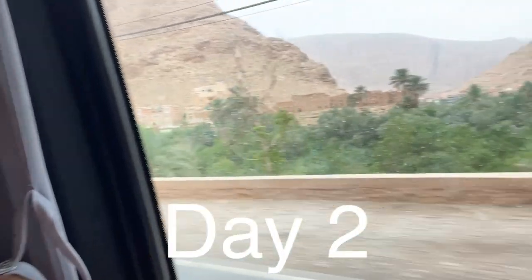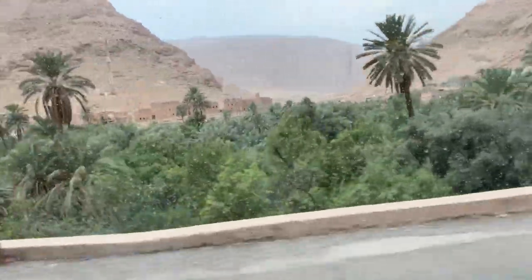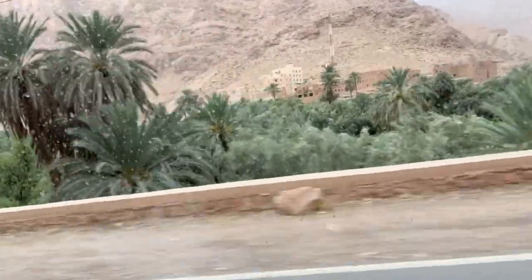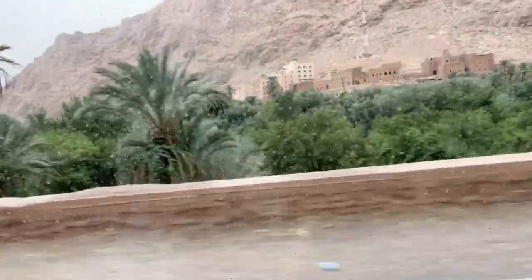We are on the bus going to some kind of a valley. But look at this, how pretty. I know the window is very dirty, but it's really pretty because you have the palm trees in the middle, and then you have all of these rocky mountains and a desert around, which is so cool.